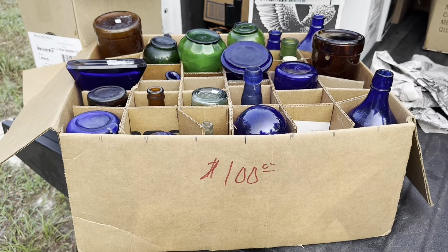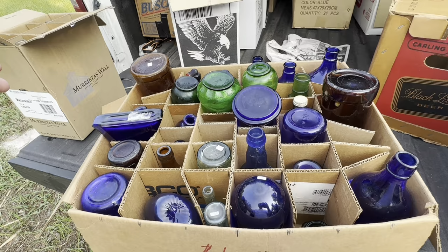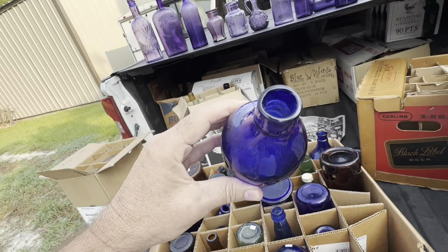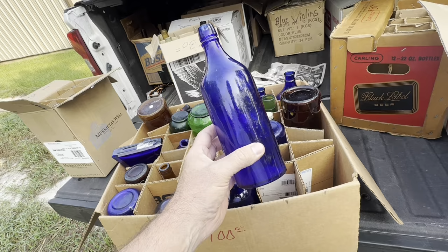Let's take a closer look at this. Some of these bottles in this box are reproduction. Some of them are new. Some of them are old. Most of them are old. But this here is a nice ink bottle. That's a pretty color blue. It don't look like it's got any damage, but you can see the little pour spout there. That's a blown bottle. It's pretty early. I don't know the value of it. It's at least $30-$35 for that.